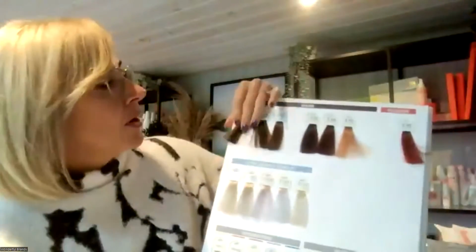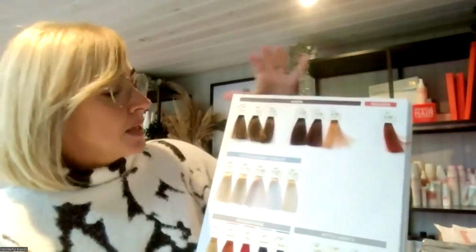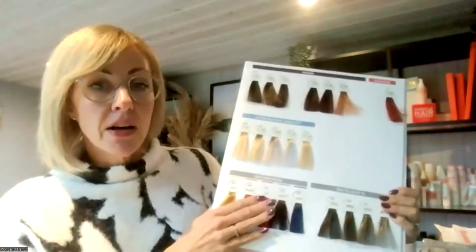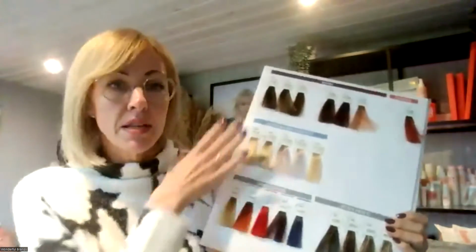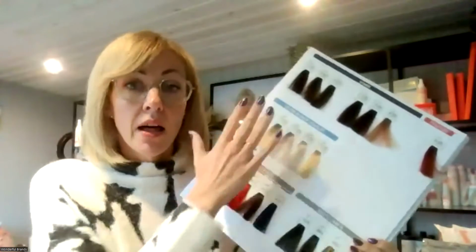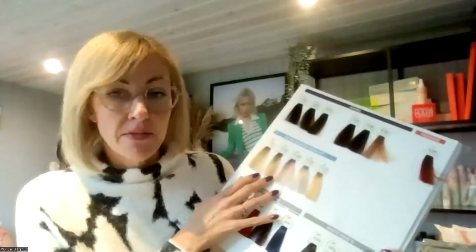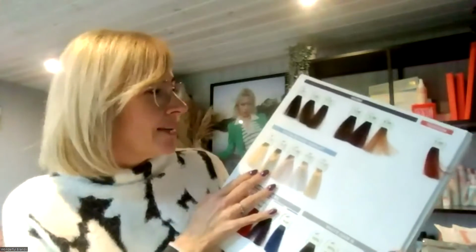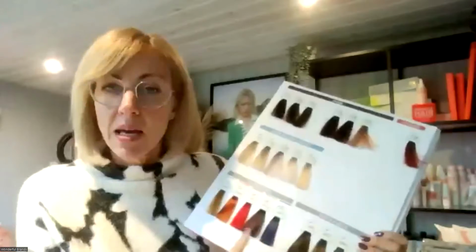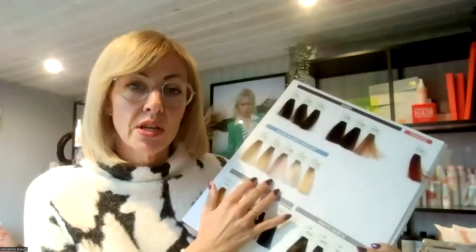And then we've got our mahogany golds, our mahogany reds, and our reds. Then moving down, we've got our intensifiers in here. So all of this can be used together. You can mix all of these together. The only rule that we do have here is with our intensifiers, with our high lifts. So our ultra blonde high lift is not to be mixed with anything else in the colour book. That is just to be used on its own.